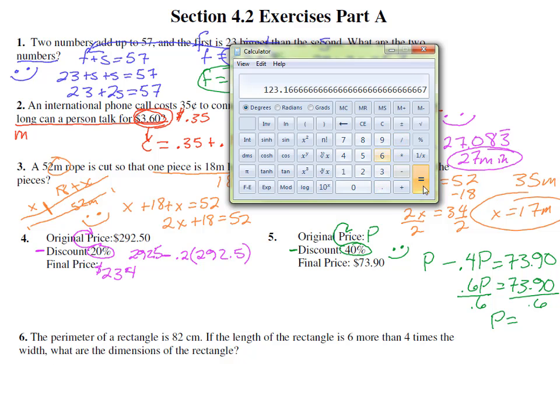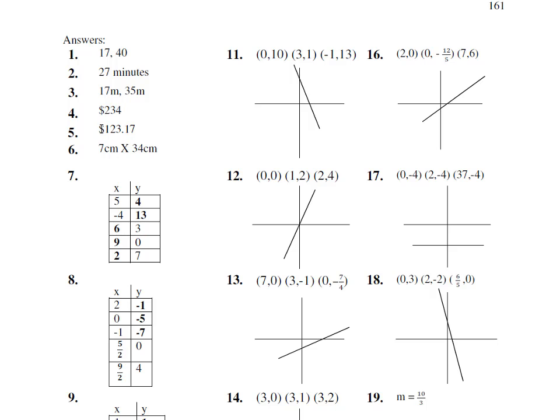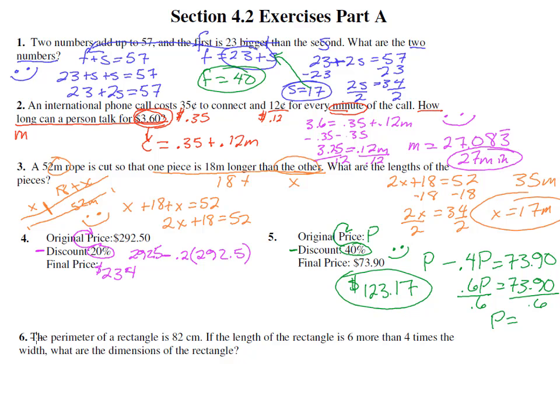And that equals 123.1666, so we can round to 123.17 if we round to the nearest penny. Alrighty, let's look at it, see if we got the right answer. 123.17. Good. And number 6, the perimeter of a rectangle is 82 centimeters.